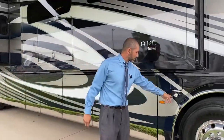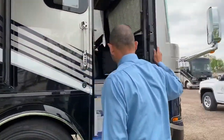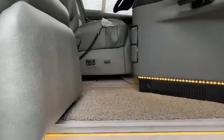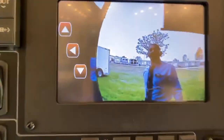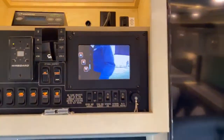Here's your docking lights that you can turn on. And Cherish, if you want to walk up first, if you don't mind. So here's your doorbell cam. That way you know who's at the door, you know whether or not you want to open it.